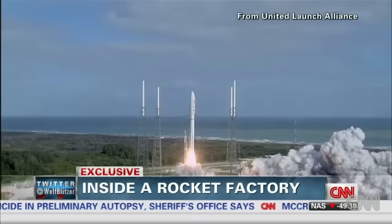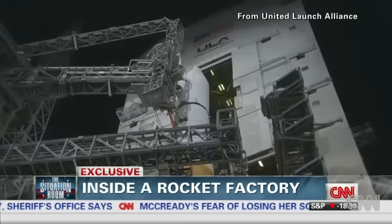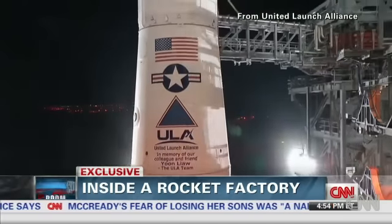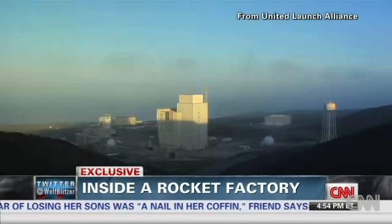While the nation's space shuttle program is over, the rocket business is, well, taking off. The number of companies working on rockets and spacecraft seems to grow daily. There is a bit of a feeding frenzy to reach the new frontier.